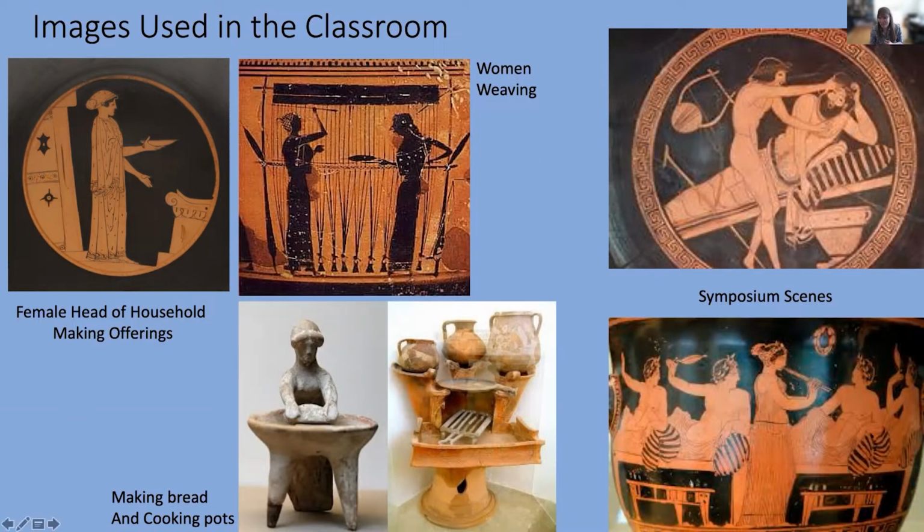And then of course the fun scenes of the men at their symposium. And I always tell them that this would not have been a female from the household because that was off limits. They would hire flute girls and other entertainers to come in, but you would never display your own slaves even within the household, within these scenes.